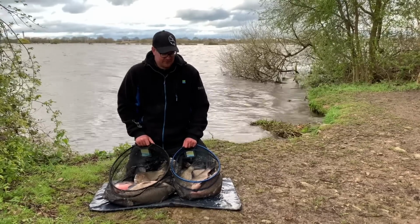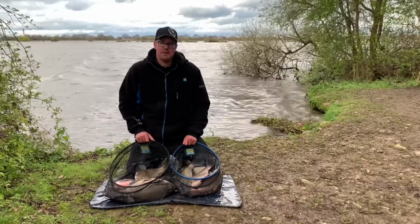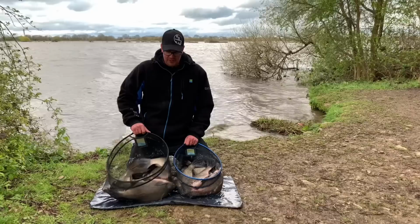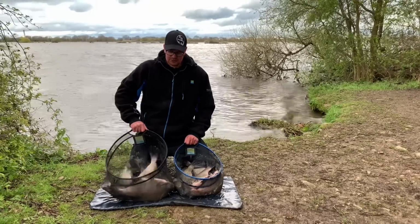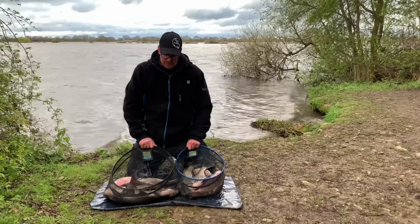All I've done is fish double red, double white maggot on the hook, not dead, alive. A few pinkies in the mix. I've also put in a few maggots, and towards the end of the session, just a couple of casters in my mix as well, and a few little pellets.